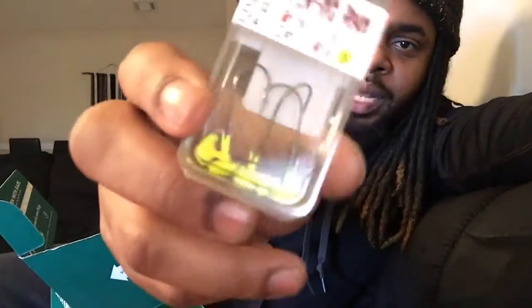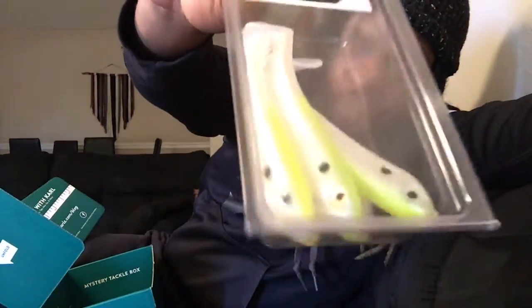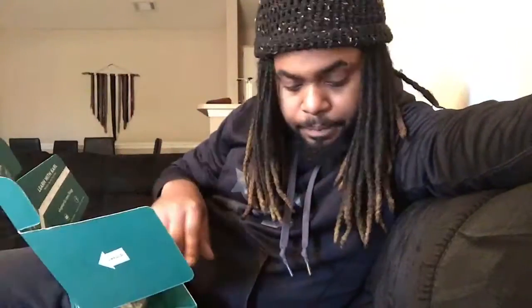They give you things that you won't use normally. I said this in the last video. Everyone says this in all their videos when they do unboxings, but it's true. They give you things that you would not probably buy. I would probably never buy these little Ned rigs. I use Ned rigs, but not these little ones. And these Yum Money Minnows, I told you when I first started angling for bass, I was using the Yum worms, and I looked at these over and over and thought they would be good, but I never used them. I think Mystery Tackle Box is worth it.